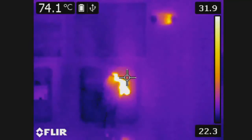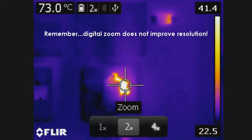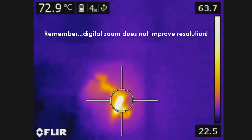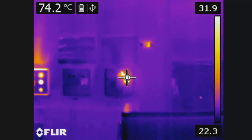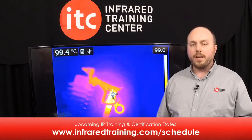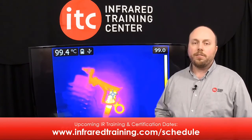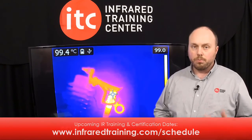Now, however, at a distance of about 30 feet, we look at the same target with the same camera and the same resolution. And with that digital zoom, you can now see that we have not filled that spot size and we're recording a lower temperature value. We don't have sufficient resolution. Now, there's a lot more to resolution than what we've covered here, but at least we've introduced you to the basics. Going forward, you might want to consider a Level 1 certification course so that you can fully understand this really important concept for thermographers.